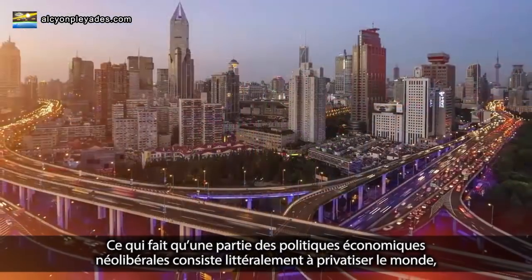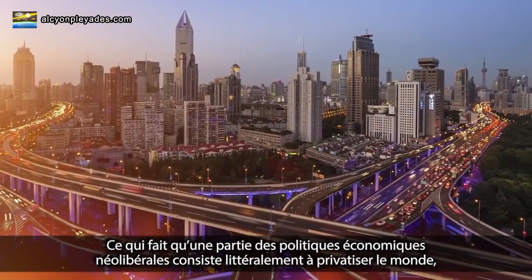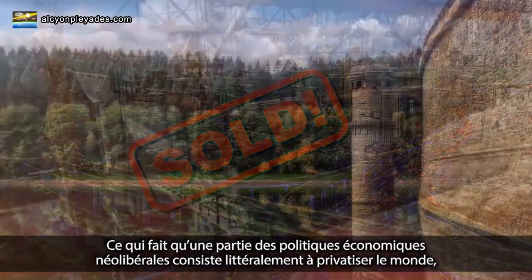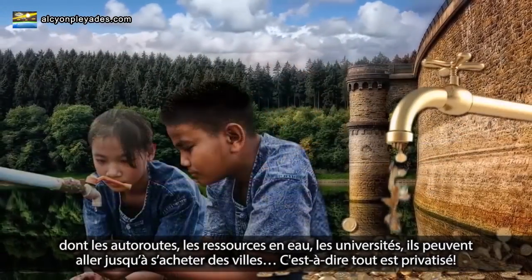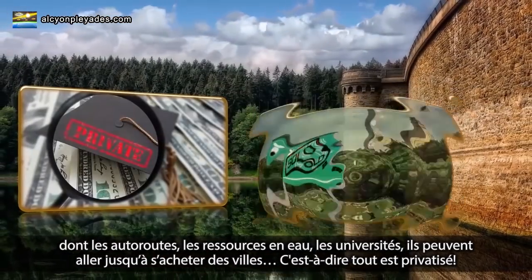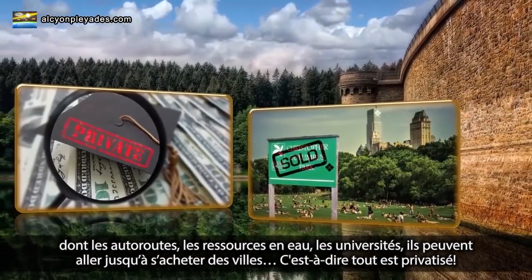So part of the neoliberal economic policies is to buy up the world, literally privatize the world so that highways are bought up, water resources, universities, cities, I mean everything, it becomes privatized.